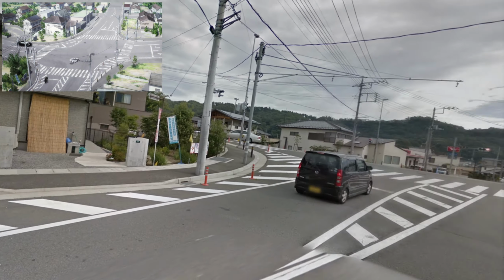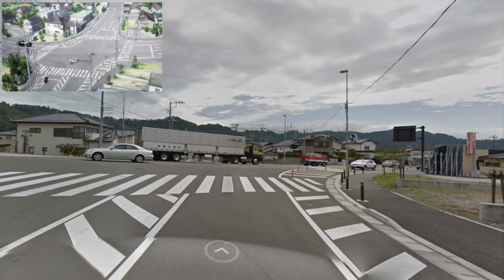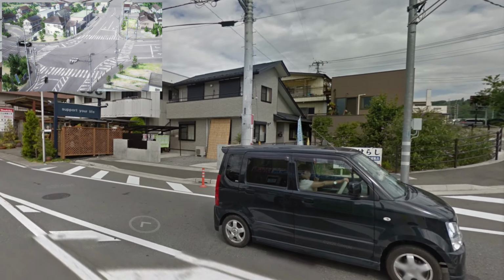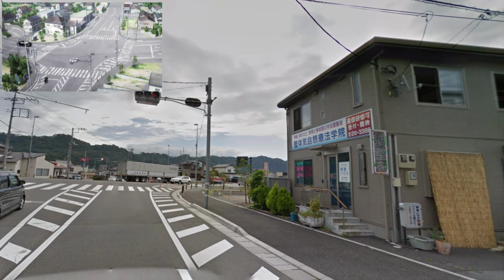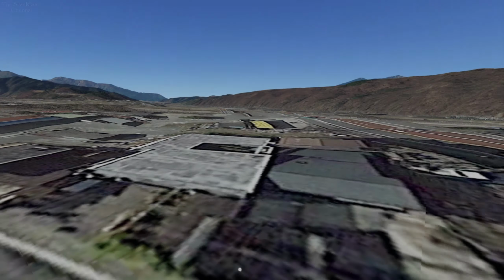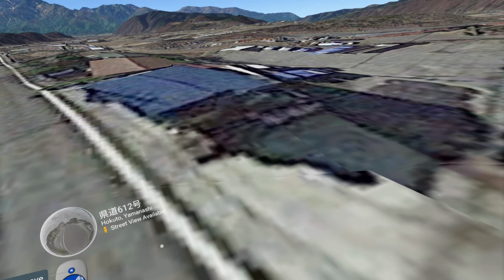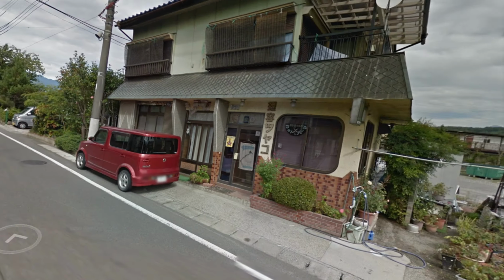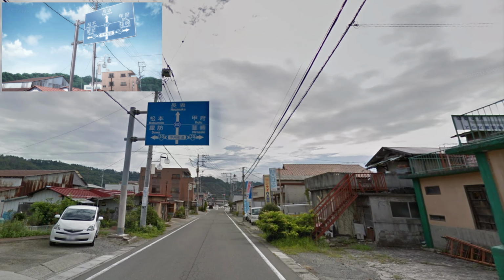Can we get that truck out of the way? Not really. Damn tractor trailer. But you get the idea. And then we have the street sign from the school side. Nagasaka, Suwa, and Nirasaki.